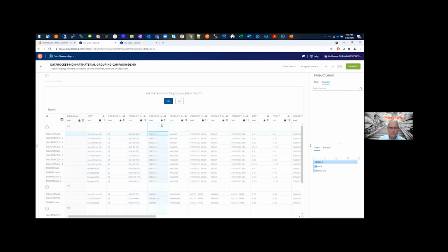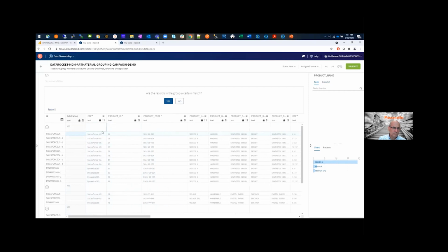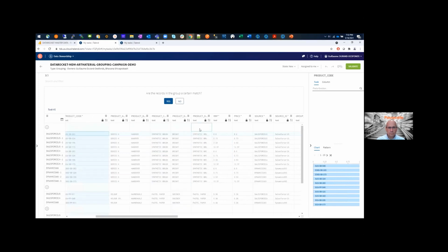As a data steward, I can review the different products in the proposed group. I can also go back to the original source system and the product catalog to do another data analysis and provide the proper response. We can see that the Data Rocket Master Framework matching algorithm matched all of those 12 products within the same group. I can see within my ERP Salesforce US all of their different IDs. I can also review the product code. I can see that between my three source systems, this synthetic brush is there multiple times within the same system and also across systems. We can see that all of those 12 records have a different recommended retail price, even though we suspect that they are in fact the same product.